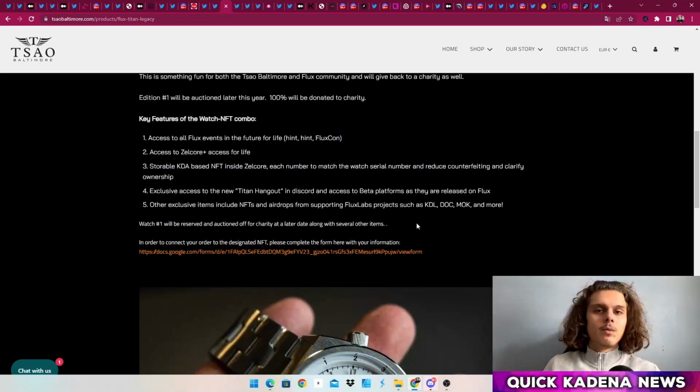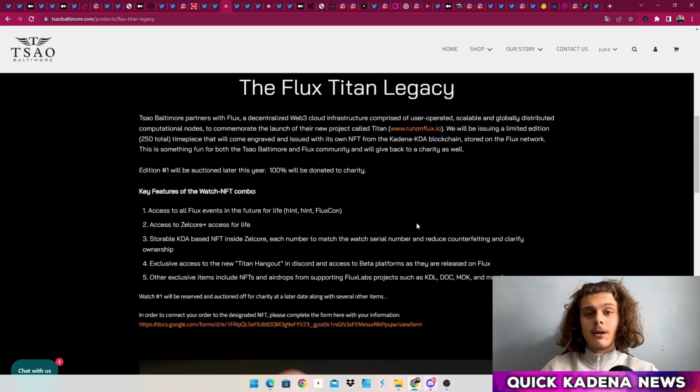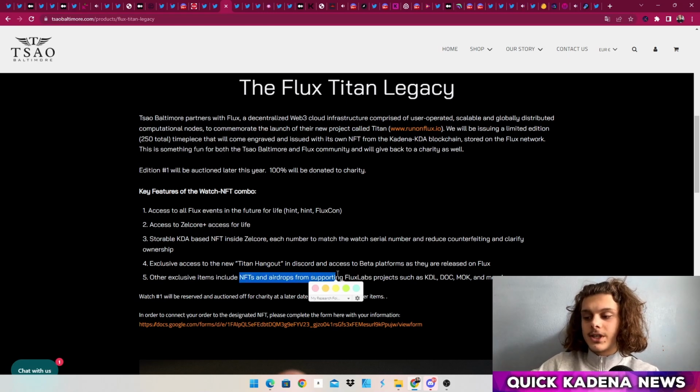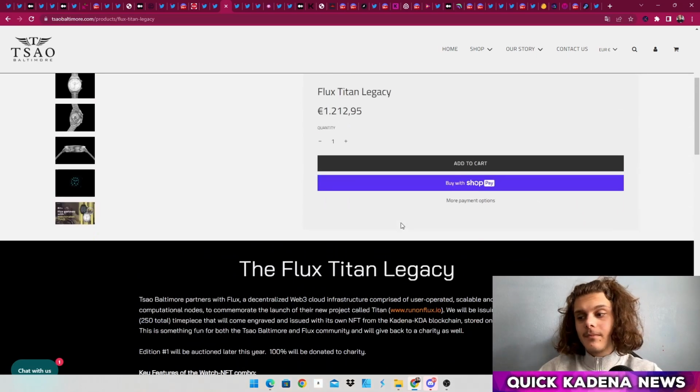And if you're wondering, well, what do I get with it? First up, proof of ownership with your NFT. And here are some key features like access to all FLUX events, Zelco Plus for life, and you'll be joined in the Titan Hangout Discord server, as well as little NFTs and airdrops from projects supporting FLUX Labs, such as KD Launch, Doc, Mock, and more, which sounds very interesting. So the utility is there.